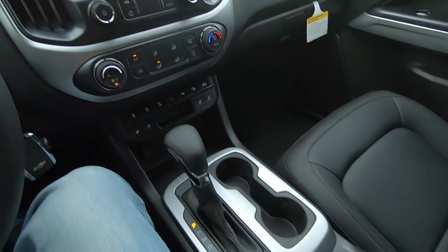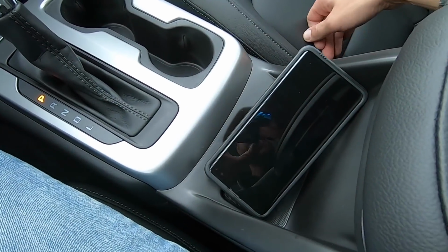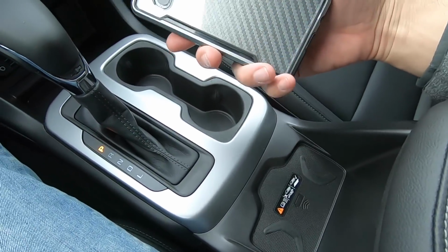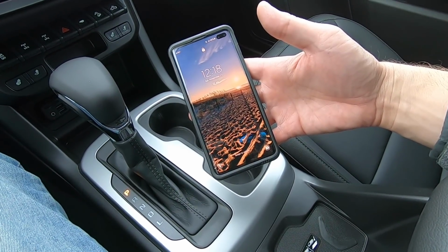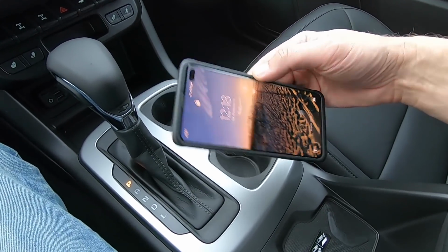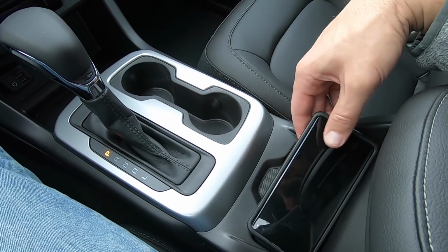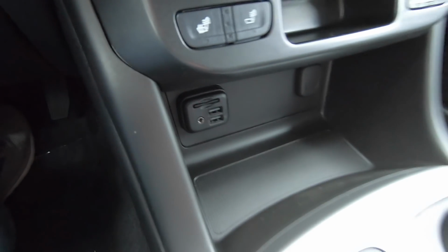And we also added wireless charging, which is located right here. Unfortunately, it's a little awkward that if you have certain phones, they don't fit in there and they're not gonna charge. So like this, what kind of phone is this? This is a Samsung S10 Plus, if I remember correctly. It doesn't fit. So if it's a plus size phone, you know, forget wireless charging. You're gonna have to plug into the USBs, which are located right up here in front of your shift knob and cup holders.